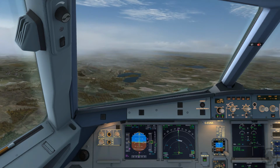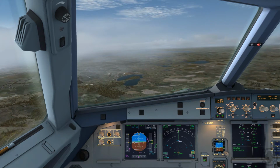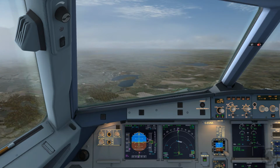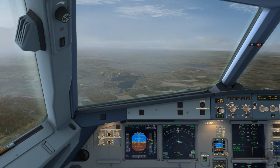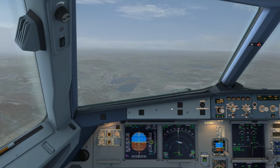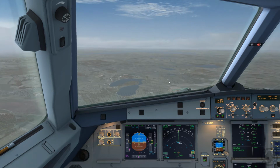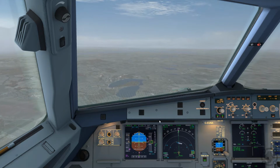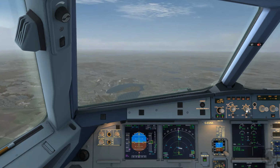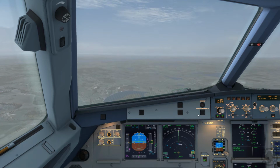Localizer is captured. And we're below the glide slope, so we'll catch up to it here in a second. And just through here will be our airport. Localizer captured. Localizer's captured, right. Yeah, so just through, looks like we got some cloud coverage right now that's kind of obscuring our vision. So that's why I'm keeping the ILS going right now, just for that obscuring of the clouds. Once we get visual of the runway, I'll probably take over manually for us.